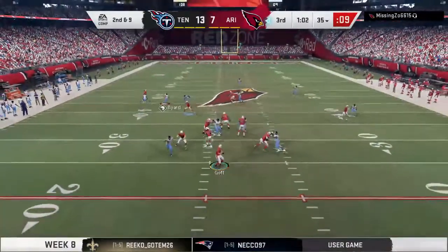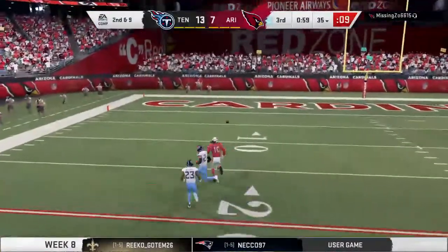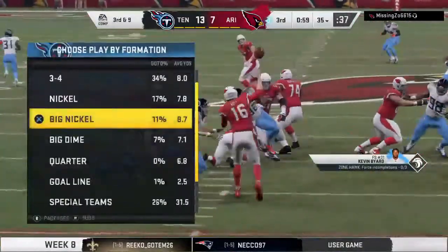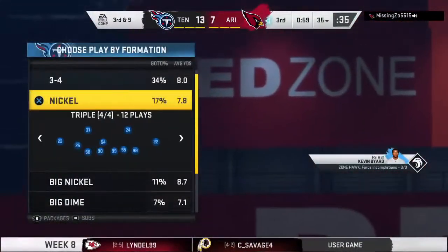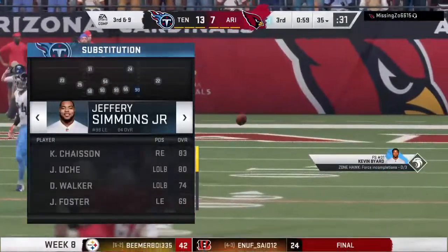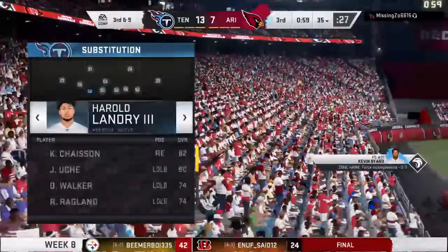On 2nd and 9, Goff. He's going to wind up and air it out. And that will be incomplete. Tried to dial up the long one way out there, but it'll be 3rd down. They have not gotten him going at all. Tried to spark something there with a longer throw, unable to complete it. But you have to keep trying. He's one of their best playmakers.